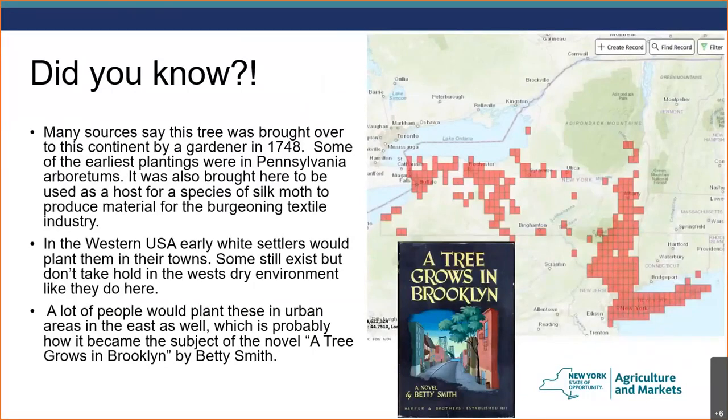These are just some interesting facts that might help you remember Tree of Heaven a little better. It was brought over in the 1700s by a gardener, and it was planted in Pennsylvania, it's thought in some arboretums initially. They also attempted to grow silk moths on Tree of Heaven, but I don't think that worked out very well. It was the subject of the novel A Tree Grows in Brooklyn, because it was so prolific there. And you can see on the cover, it's growing out of one of its favorite places, next to a foundation of a building.